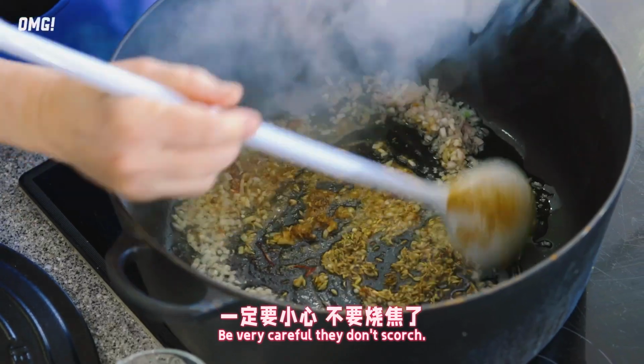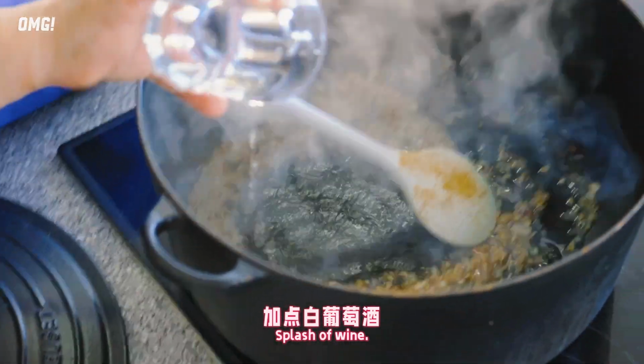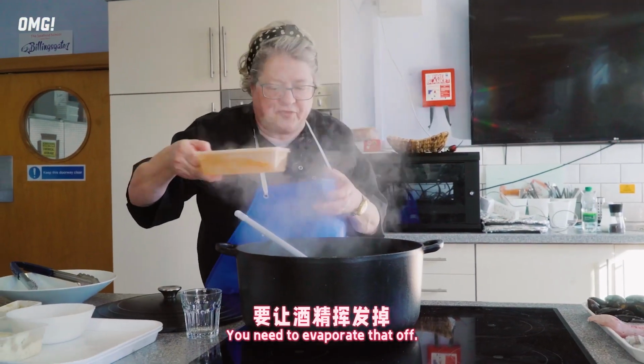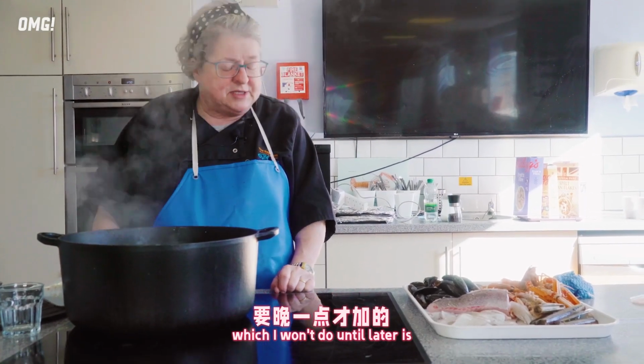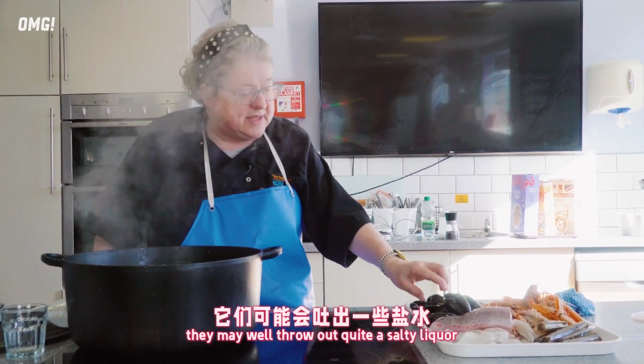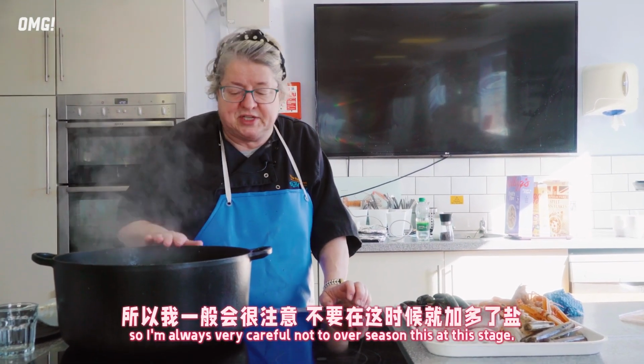Be very careful they don't scorch. Two or three minutes in total for this. Splash of wine. You need to evaporate that off to add my shellfish stock. The only thing I haven't added to this, which I won't do until later, is salt and pepper. When you cook your mussels, they may well throw out quite a salty liquor, so I'm always very careful not to over-season this at this stage.